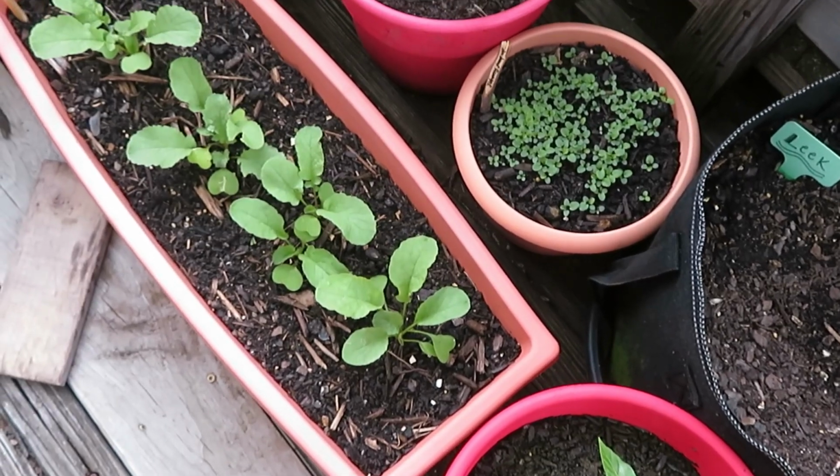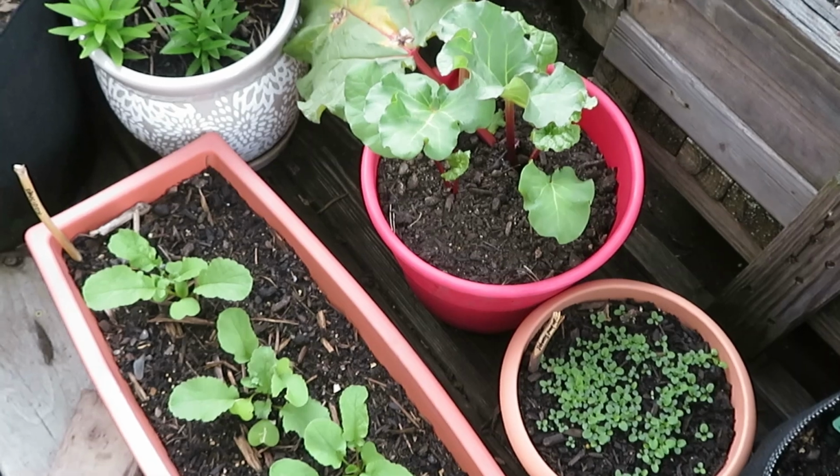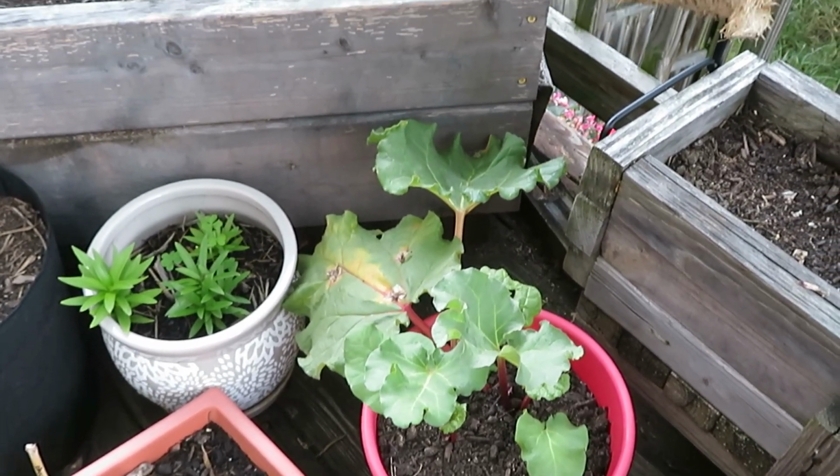The radishes are looking really nice. They came up very quickly, and I noticed that they did that last year too, and yeah, I'm excited to see these grow.